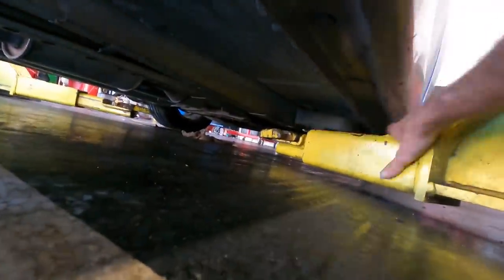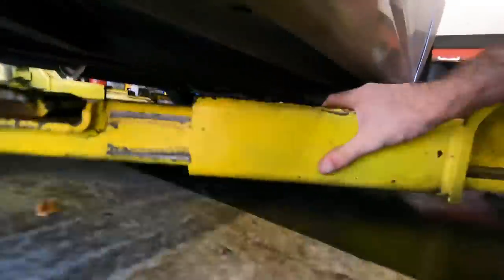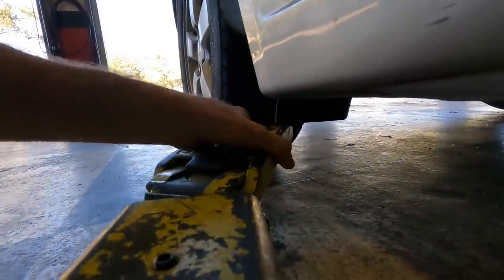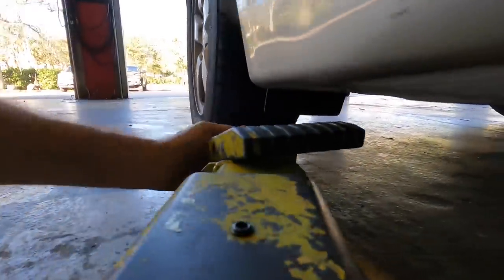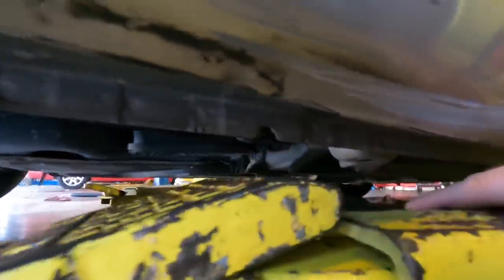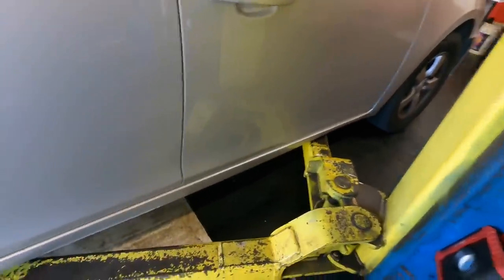We'll do that under the body right there. There's a large section of the body with a lot of structural support, so we will choose that location. And then back here, that's not going to fit. We'll flip it around. Back here, we'll put it on this pinch weld right there. These pinch welds, front and rear, are acceptable places to lift the vehicle from. There's enough structure there to support the weight. And now you know. Moving on up.